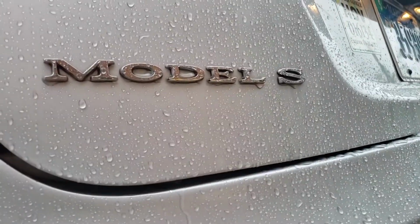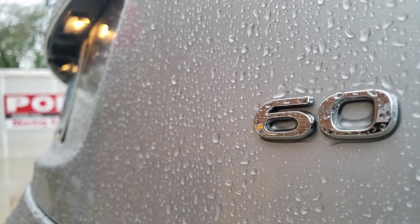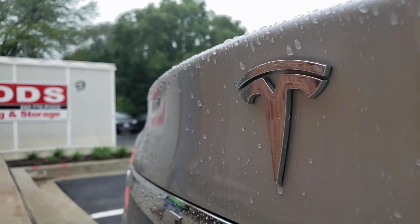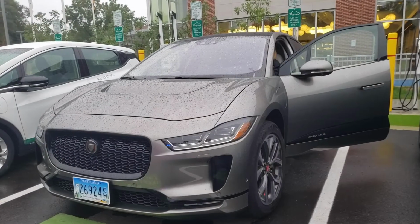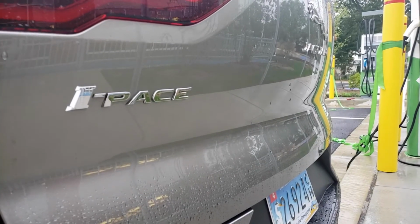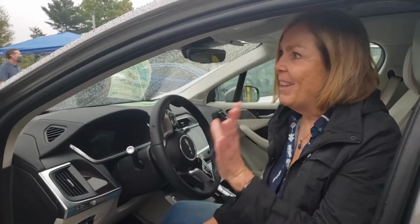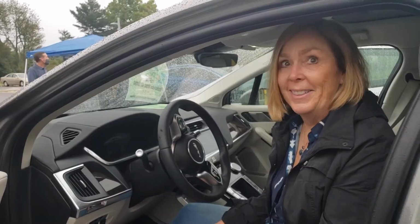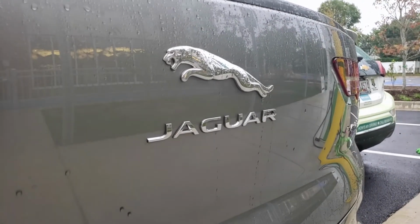Hi, I'm Corey Bonney, and this is my Model S Tesla, the best car I've ever owned my entire life, and everybody should own one. I love this car. It's so easy to drive. It's very, very comfortable. It's like a car company that made a really nice technological all-electric car, and it's just a great feeling to drive past gas stations and think, never going in there again. And it's got a lot of get up and go, that's for sure. It's a Jaguar I-Pace, all-electric.